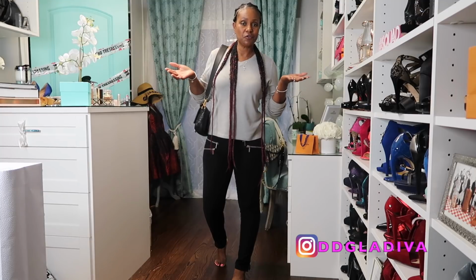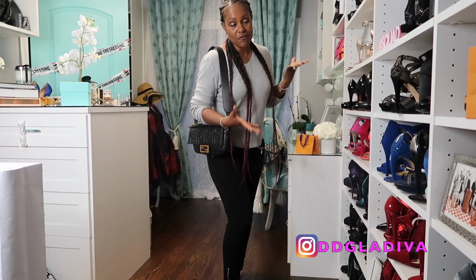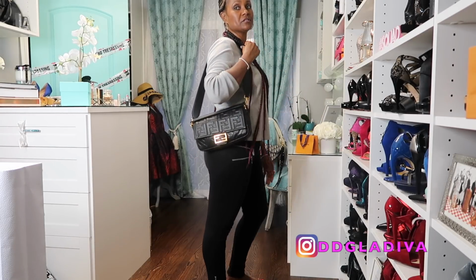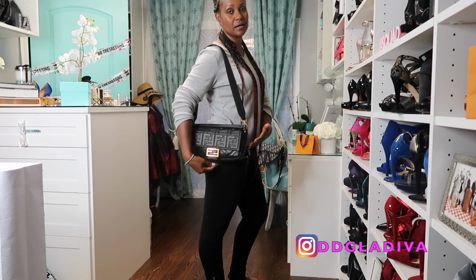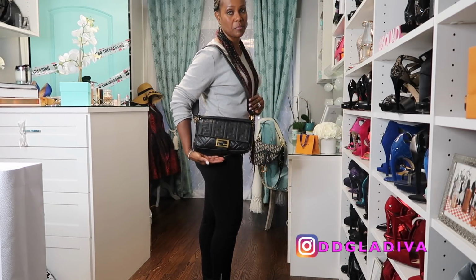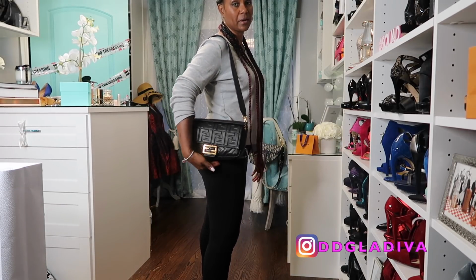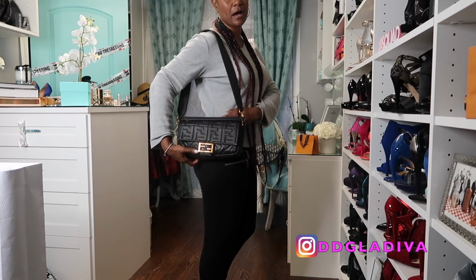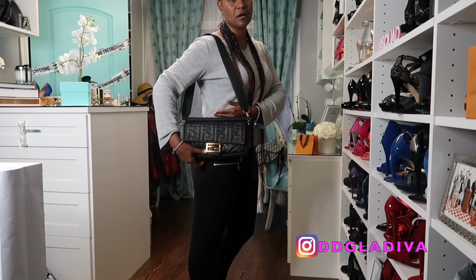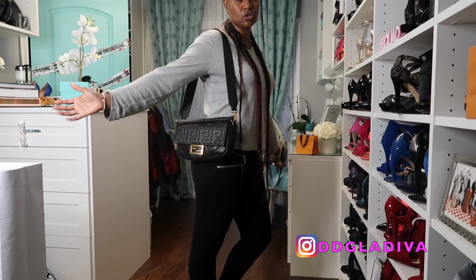I wanted to give you guys a few modeling shots so you can see how the bag looks while I'm wearing it. And I am 5'4" for reference. So here's the bag as I am wearing it as a shoulder bag. The bottom of the bag comes just about to my lower hip bone right here. I hope the lighting is okay in here. And the top of the bag comes a little bit above the top of my hip bone. So that's what it looks like as a shoulder bag.